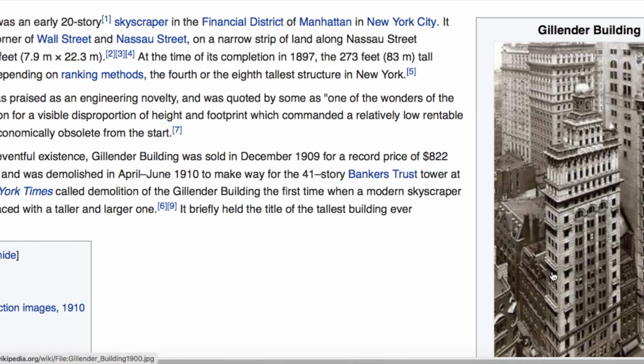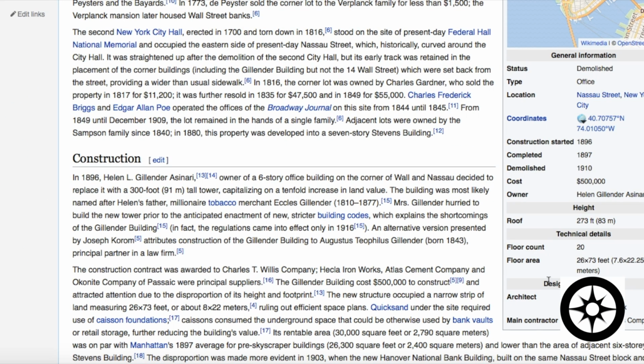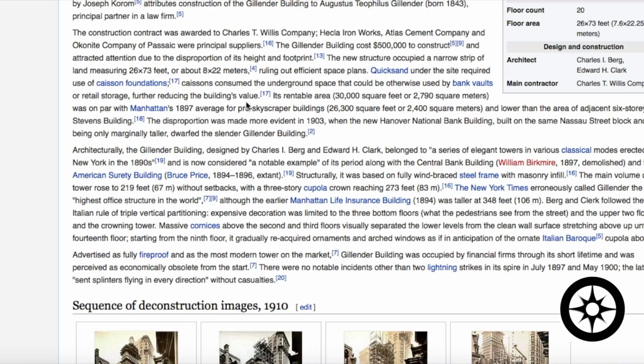But the story for this beautiful building is that it was built in 1896 by Helen Gillender, the millionaire and daughter of a tobacco merchant that lived from 1810 to 1877. And the story is that she built this building, and the construction contract was awarded to Charles Willis Company, an ironworks company, very suspicious already of ironworks companies.